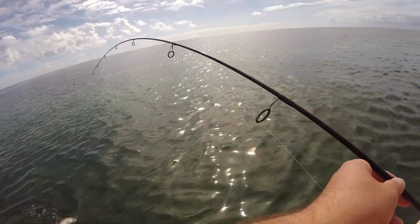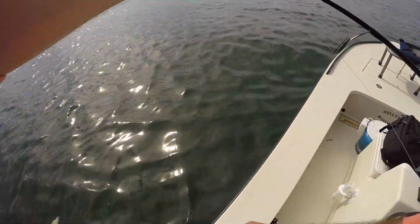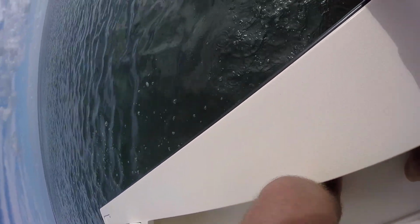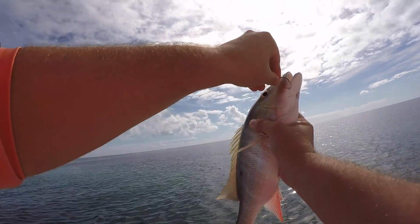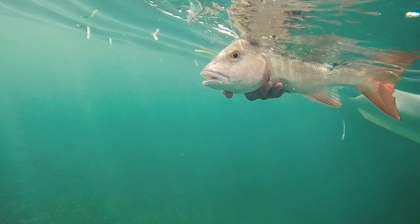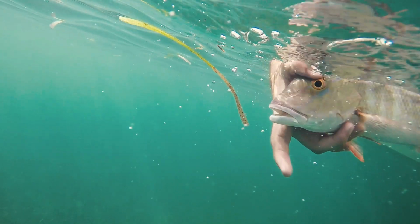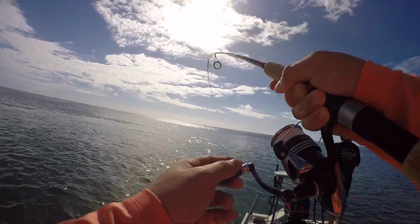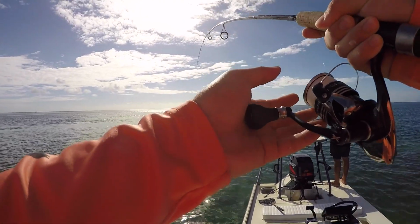Man, they're pretty on the flats. Wow. Good hook set. Let it run.